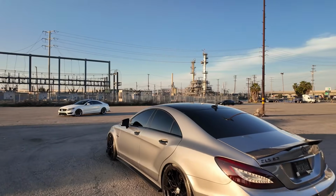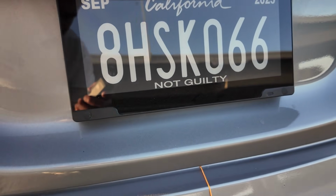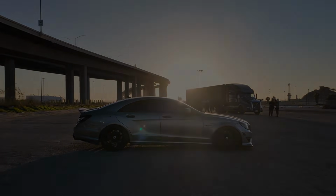Today on Sticky Wheels, we're diving deep into the C218 CLS 63 AMG, why it deserves way more respect, what makes it special, and why right now might be the golden time to snatch one up before the world catches on.